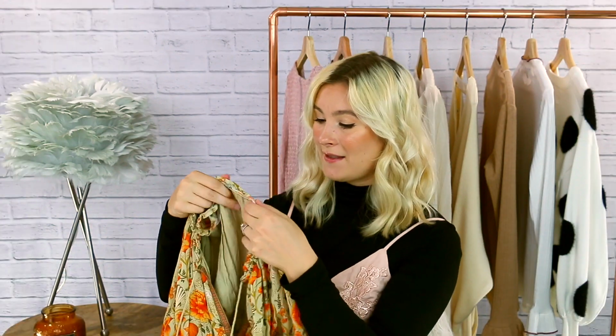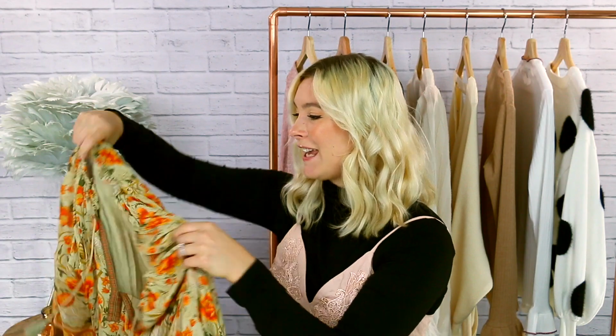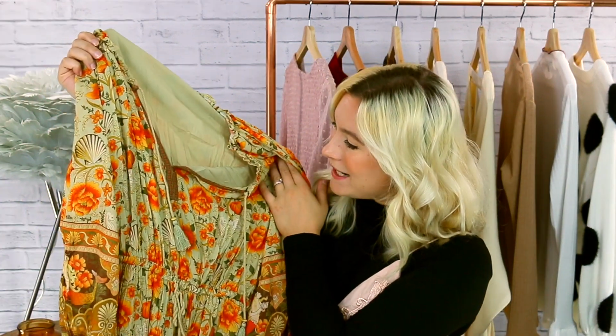We have a dress. It's called Spell and the Gypsy. I definitely could have sized down to a medium. I went for a large just because I wanted to play it safe, but there's lots of elastic in this, lots of room, very forgiving. The fabric feels really nice. I loved the colors. It just gave me fall vibes. It really did.